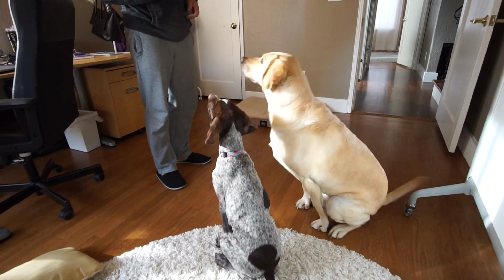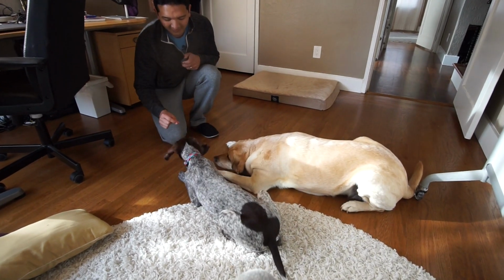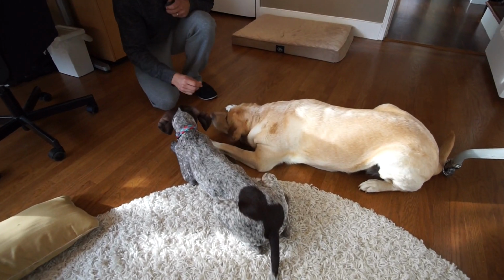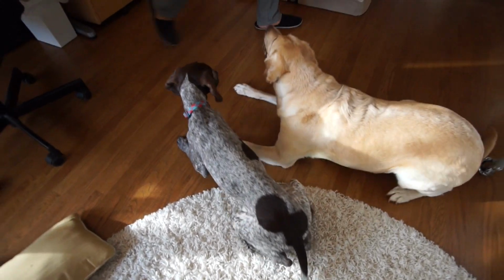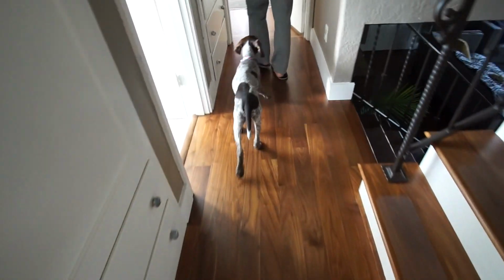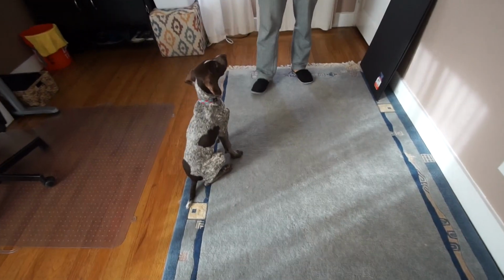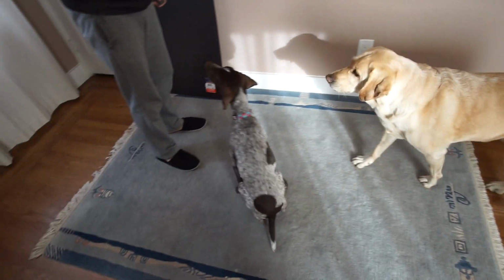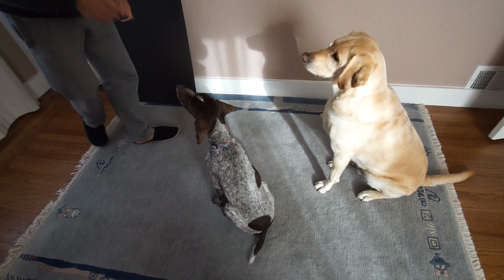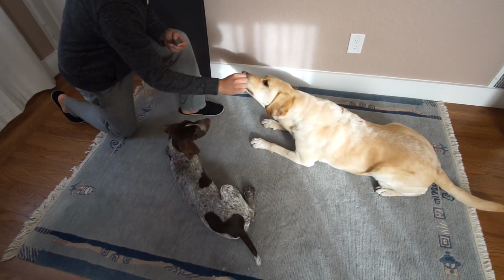Come here. Sit. Zazu, sit. Down. Walle, down. Good boy, Zazu. Back, come here. Moving to another spot to see if they understand what the command means. Zazu, Walle, come on, sit. Zazu, sit. Good boy, down. Good boy. Good job.